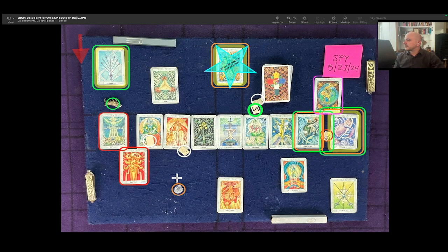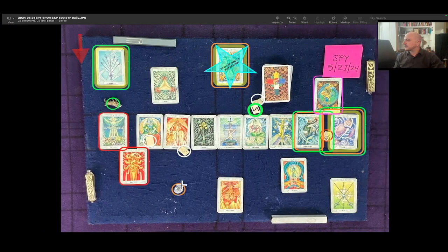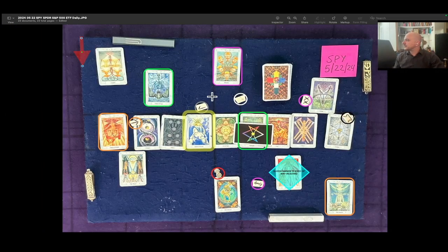Either this is the lowest low for the month here on the 21st, or we see it here at the Ace of Discs, one of those two. I think it's probably here on the 21st based on the cross-reading congruency. And we'll get into what to do on the 23rd when we get into the reading for the 23rd. That's the 22nd of May.